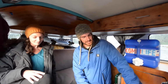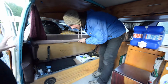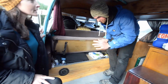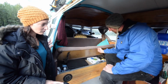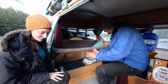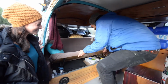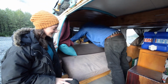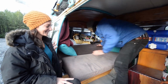So after we've moved all of this, we lift up the storage here. This is where we keep a lot of our camera equipment, like a drone, and we have 2 laptops so we can both be doing editing, and we do a podcast as well. All of our mechanical bits down there, some electrical high-tech stuff, and then this comes out, and then that all goes back, and then somehow, usually Leah does this.